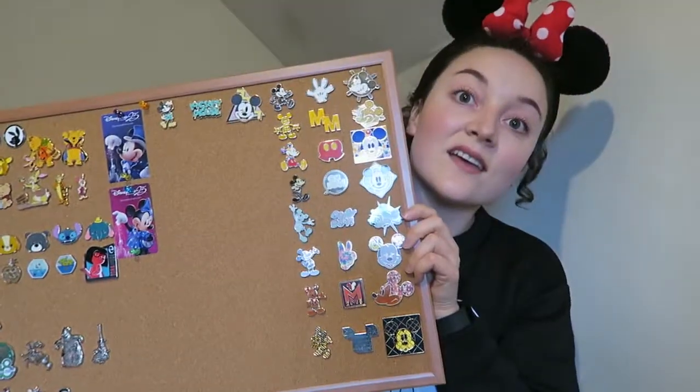So, I recently bought this lovely cork board to display all of my pins. What I'm going to do is zoom in and take you through the different sections of my pin board and tell you all about it.